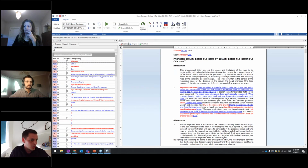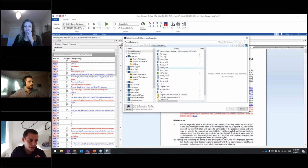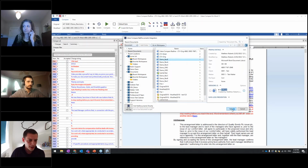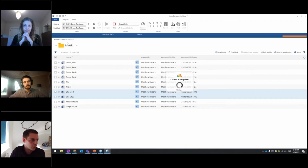And the way the integration is built as well is in such a way that users should be familiar with this dialog. This is what users will see when they're opening NetDocuments files within Office applications as well. This is not unique. This should be familiar to them and how they work. I'm going to select a different modified document. I'm actually just going to say compare a new tab here, and it will load up another comparison. We've already had the first one in the first tab. I just want to demonstrate this.